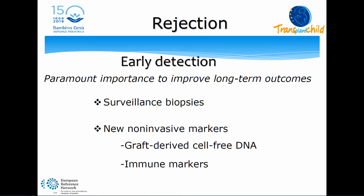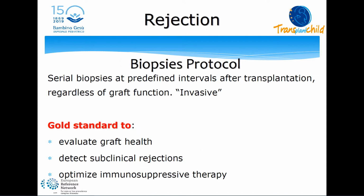So, like we said, recurrent episodes of acute rejection and late acute rejection could lead to graft dysfunction and graft loss. So early detection is of paramount importance to improve the long-term outcomes. The methods we have now are surveillance biopsy and non-invasive markers. Protocol biopsy is the gold standard to evaluate the graft health, and in some centers they do serial biopsies at predefined intervals after transplantation, performed regardless of the graft function, to detect subclinical rejection.